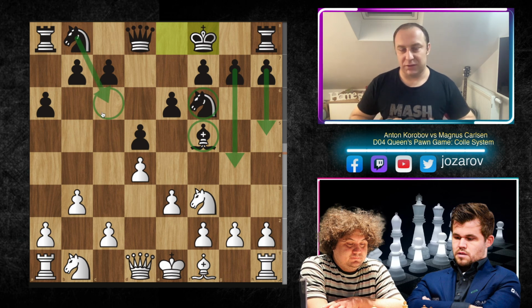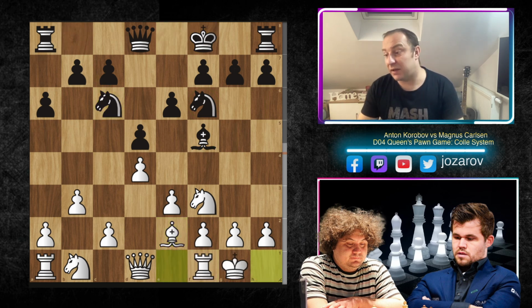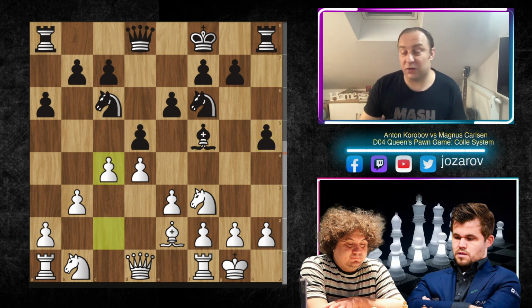So Magnus is now really challenging Anton Korobov in a wild way. So we have bishop to e2, knight to c6, kingside castling, and now immediately h5 here by Magnus Carlsen, launching a flank attack without thinking too much, just playing really in an aggressive style. So we have now c4. Anton Korobov is now finally trying to break through here on the queenside.